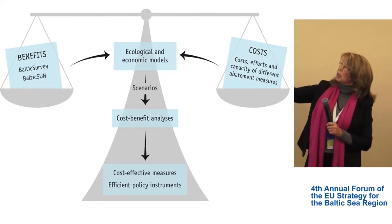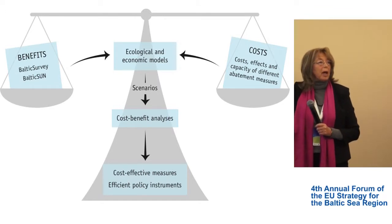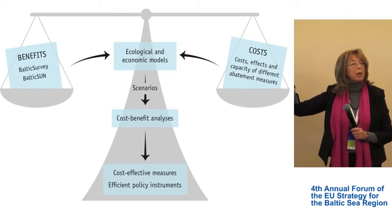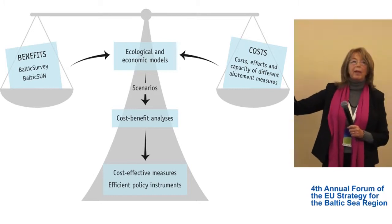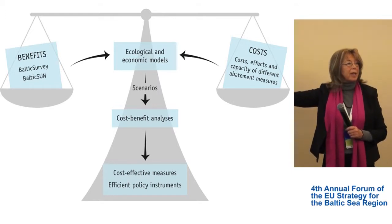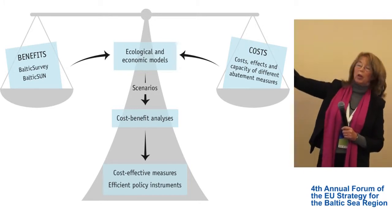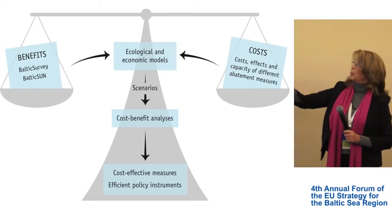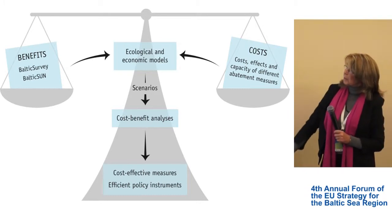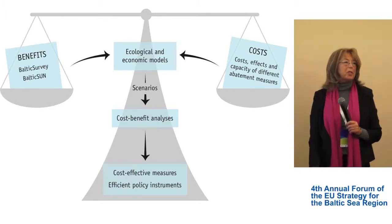And for this we also had to make scenarios to know what the sea will look like in the long term, because it takes time before it recovers after we have done the measures. So we made scenarios, and for this we worked together with natural scientists. So this is an example of how ecological and economic models could be combined to make a cost-benefit analysis. We also wanted to know what the cost-effective measures and efficient policy instruments are. So if we now start with the benefits, Kerstin.